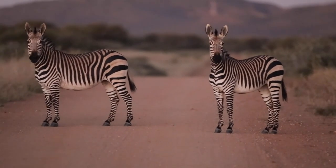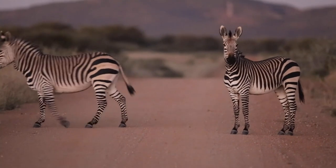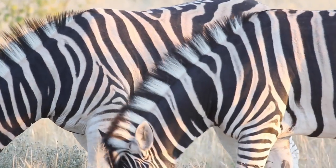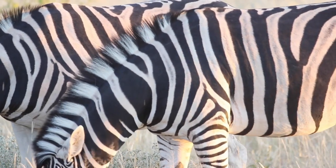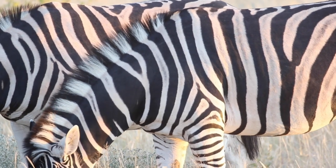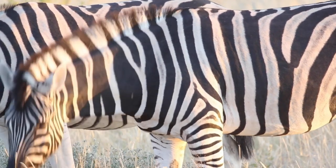The other difference is that with the plains zebras, as you can see on this zebra right here, the black lines come from the backbone and go right down. They connect at the belly. And the mountain zebras have more of a white belly.